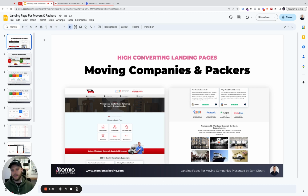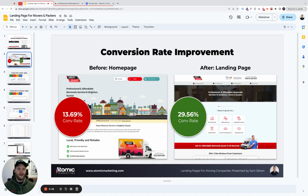So let's get started. First things first, you know me, I always like to show the actual stats from campaigns that we run for our clients. We're not showing you theory here. All this is based off our own numbers. So I'm just going to show you two different screenshots from the pages we were using.